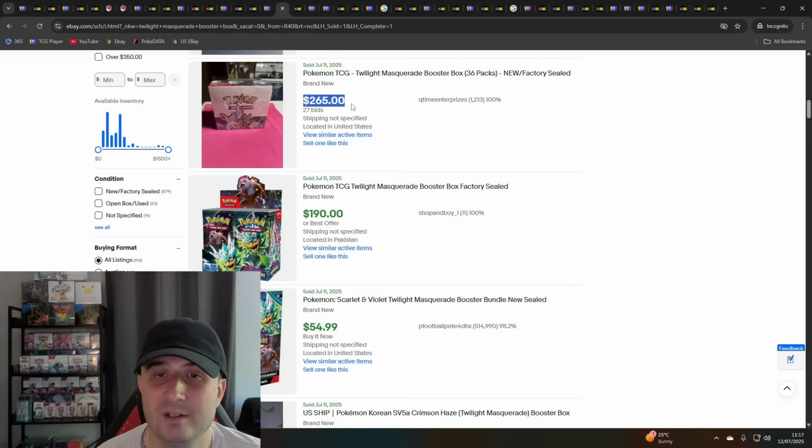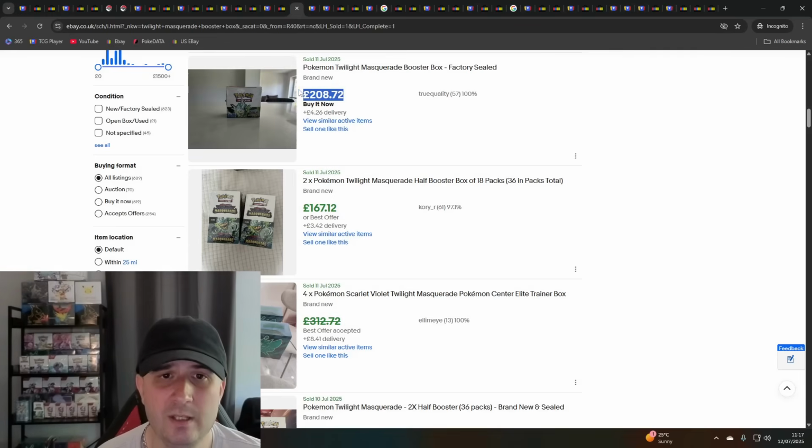Let's have a look then at last sales in the US, $265 on an auction. People are starting to buy into these now. More and more people are starting to FOMO into Twilight Masquerade. This is your last chance to get Twilight Masquerade for under $300. Very soon it will be over $300, and I don't think it will ever drop below it again. In the UK, £208. Decent.